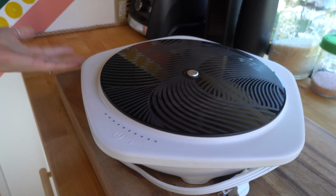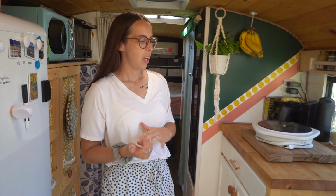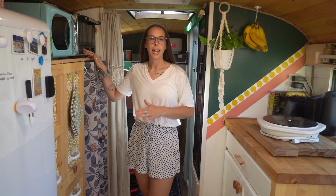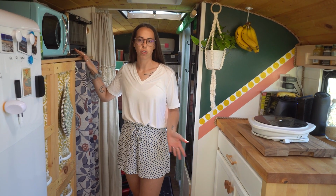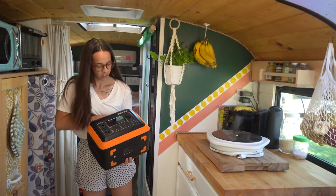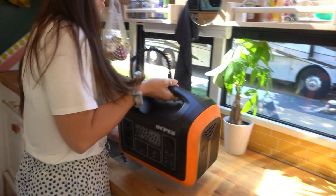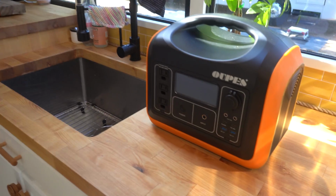And yes, it's only one cooktop, so say we're on the generator, because we don't have solar yet, and we want to run multiple appliances at once. Since the toaster oven is like 1800 watts, usually the generator can't handle the toaster oven plus something else. So that's where our oops, is that how you pronounce it? I think so. Comes in handy. This pairs really well with that, and we've had no issues.